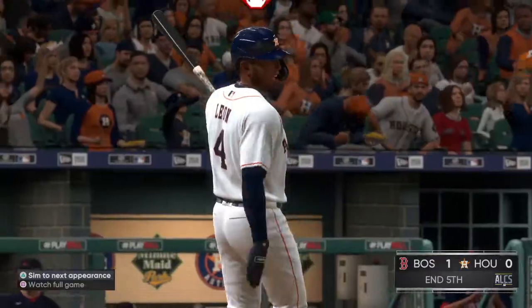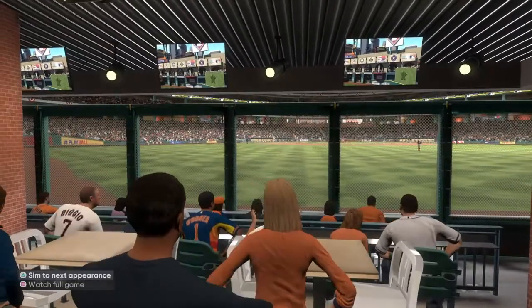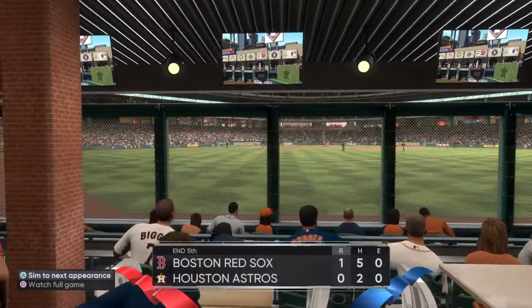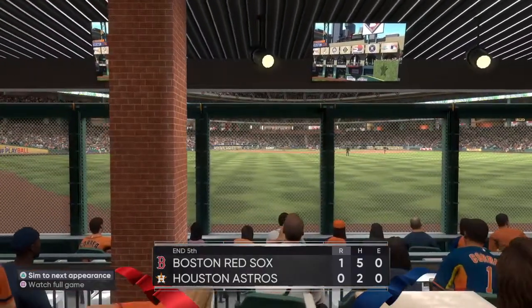And he's got another one here. 12 punch outs now in the ballgame, and that'll end the inning. Pretty painless half of the inning, all told. We're through five here at the ballpark. It's the Red Sox 1 and the Astros nothing.